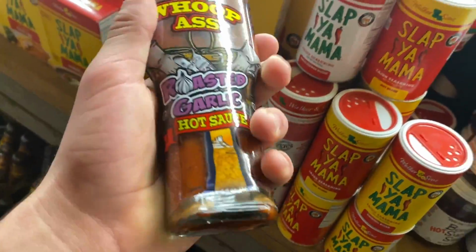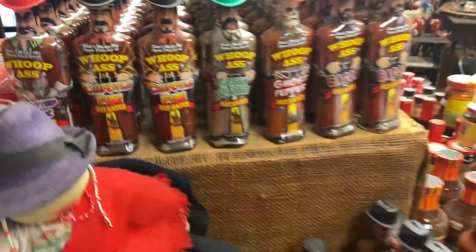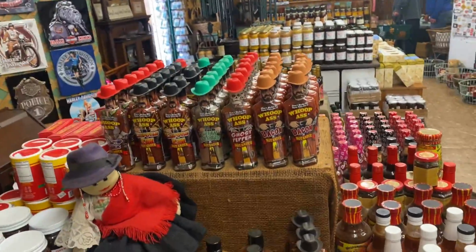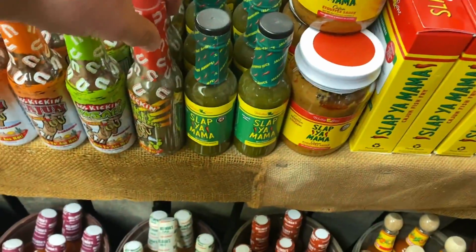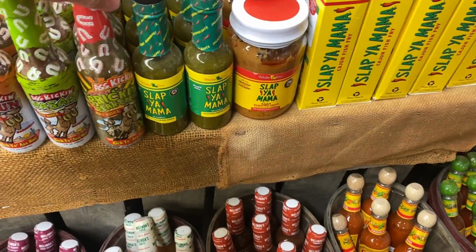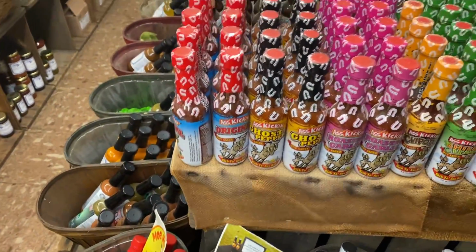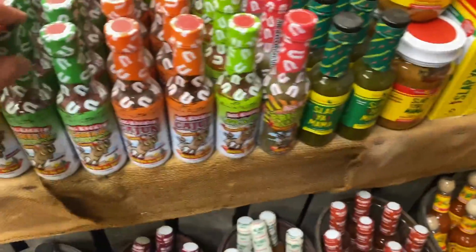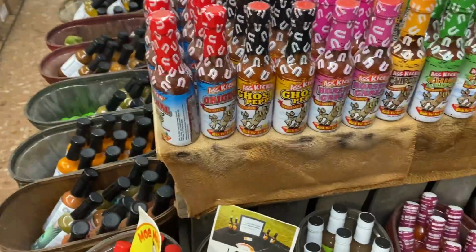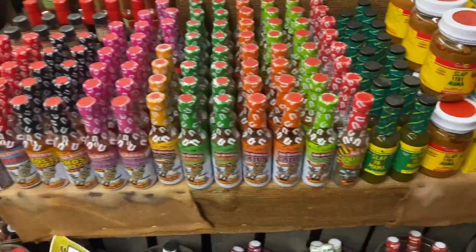Whoop-ass hot sauce. Chipotle fire, green habanero, ghost pepper, bacon, roasted garlic, whoop-ass hot sauce. All right, we got some more whoop-ass hot sauce right here. Ass kicking. Slap your mama. Yeah, lots of ass kicking hot sauce right here. Ghost pepper. Must be some really spicy hot sauce.